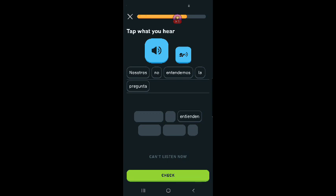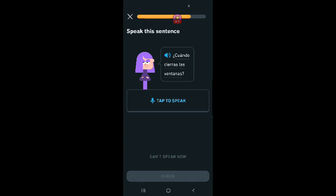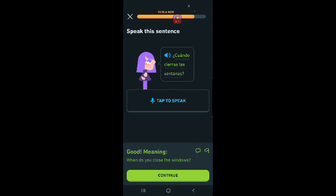She doesn't enunciate on the end of entendemos. Listen. Nosotros no entendemos la pregunta. She doesn't say the s. So maybe that's the way people talk, but I probably sound like an idiot when I talk in Spanish. Much like English. ¿Cuándo cierras las ventanas? When do you close the windows?